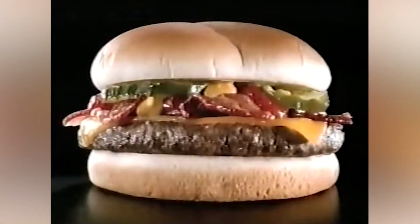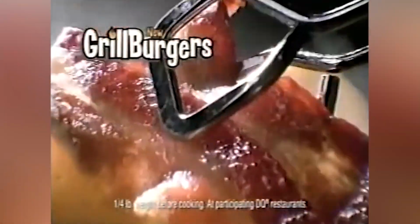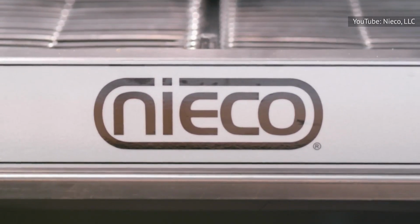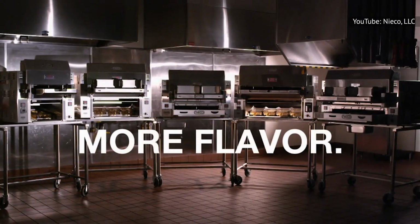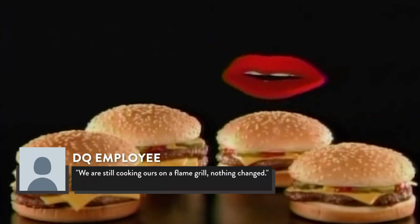Today, Dairy Queen is known for its extensive range of ice cream treats, as well as a full fast food menu that includes burgers, fried chicken, and French fries. While not all Dairy Queen locations grill their burgers, some still do. A Reddit user shared that certain stores use traditional flat-top grills, while others have Nico grills, which cook burgers over an open flame on a conveyor belt. Another employee added, "We are still cooking ours on a flame grill.